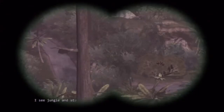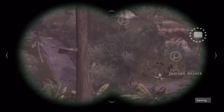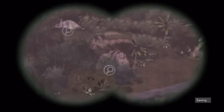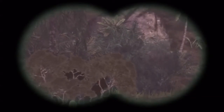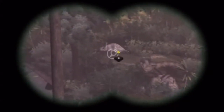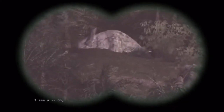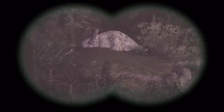I see jungle and stuff, but no dinos. Just look around. You'll find them. Hey, there's a zoo. Hey, there's a dinosaur shaking that tree. Forget it. Just some birds. I see a... Oh, never mind. It's a rock. I see a rock.